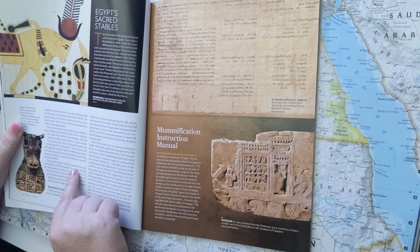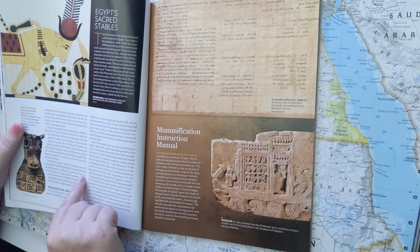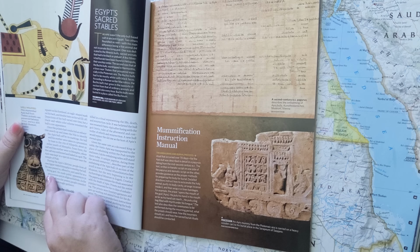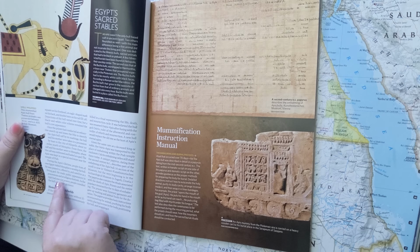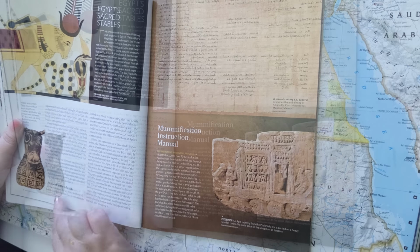During the Apis' lifetime, people from all over Egypt visited Memphis to worship the bull. He was prayed to, offered to, and cared for as a living god. He made public appearances in processions and at religious festivals. As the Apis had oracular powers, people consulted the bull and sought guidance.